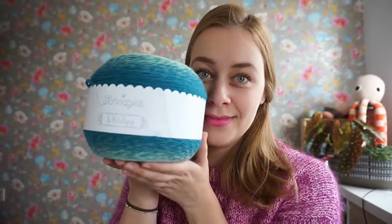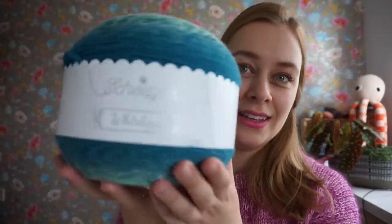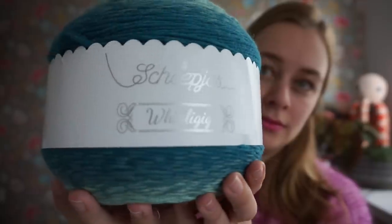I love shawls in the Whirl, but now they have come out with the Whirly Gig, which is the giant whirl, gigantic whirl. This is it. Scapius Whirly Gig. Look at the size of this thing. It is huge. I mean, huge. It's as big as my head.